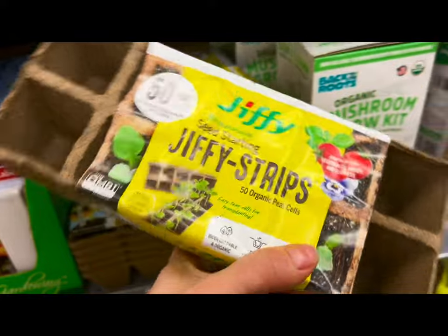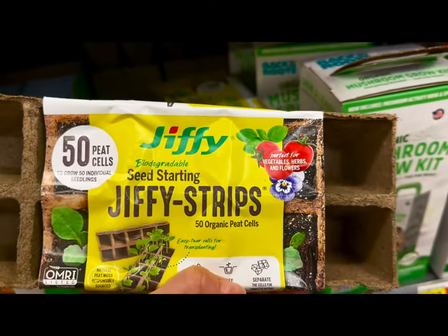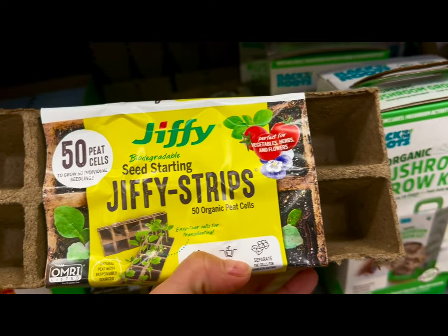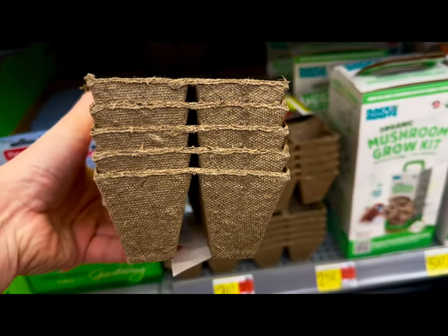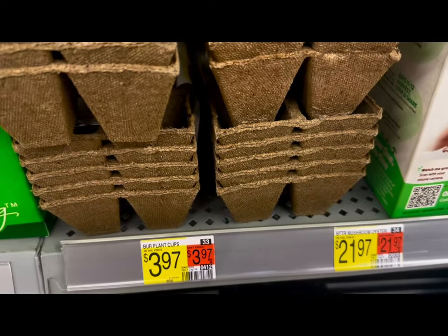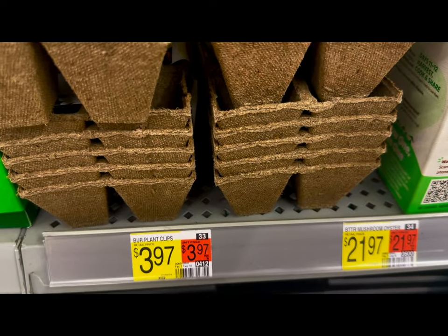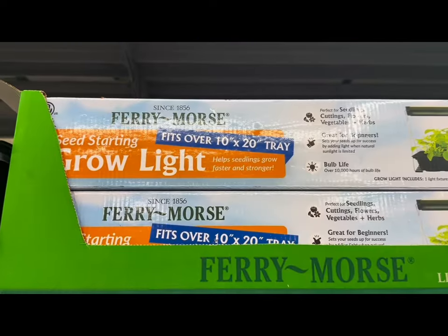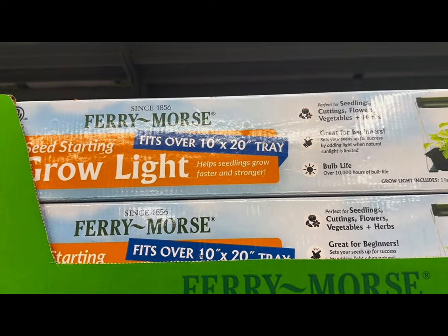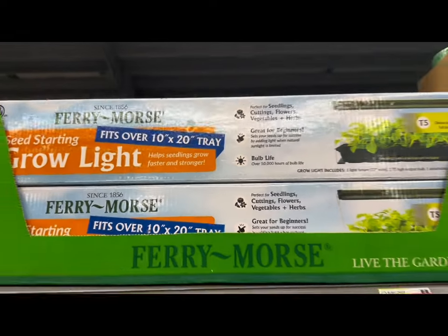More of the Jiffy strips. These are seed starting, 50 organic peat cells, biodegradable. Here's what they look like on the side. Almost looks like an egg carton. They are asking $3.97.